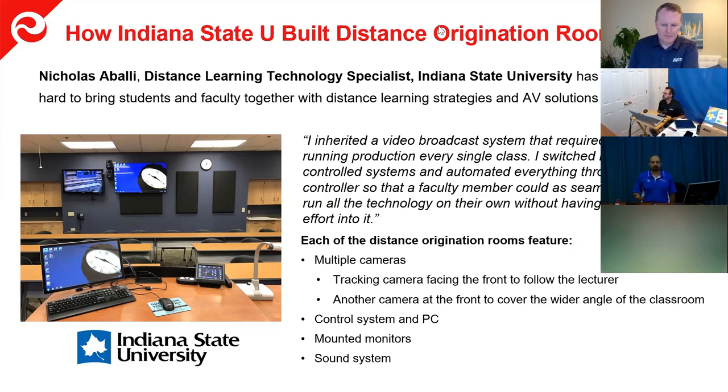The rooms are very flexible, lots of movable furniture. The only thing not on wheels is the instructor's podium. But then we've gotten our technicians out of the rooms and pretty much automated the entire process through a touch panel. For a lot of faculty, they just come in, get things started, have the tracking kick on automatically, and then they teach.